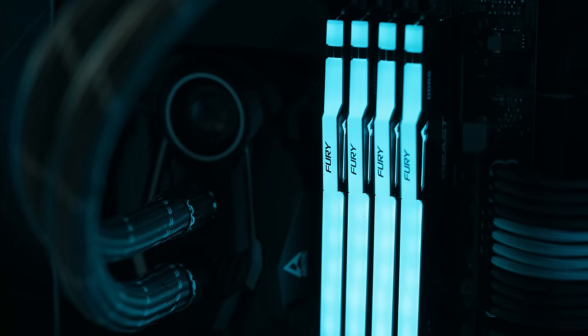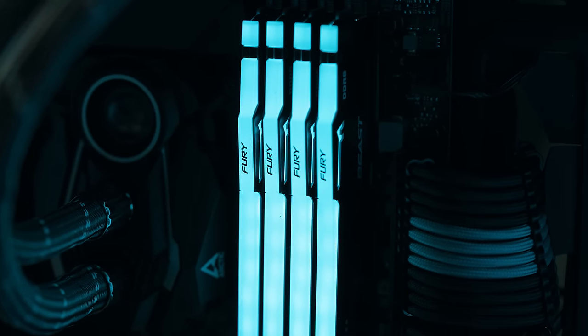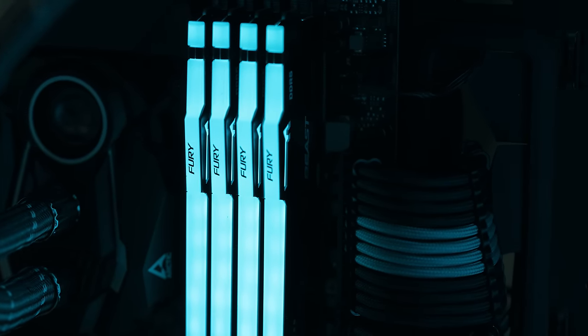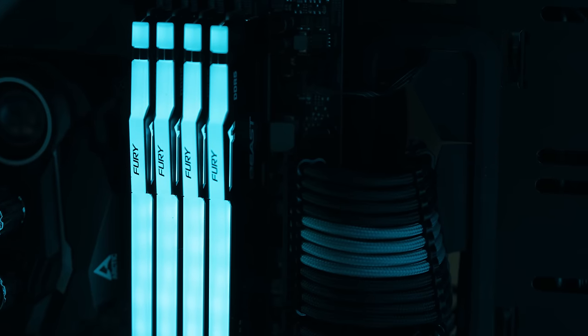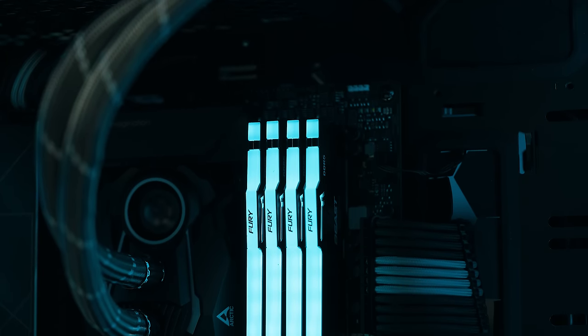But that's per channel, okay? So that means two sticks. If you run four sticks, because a lot of the motherboards support four sticks, what Intel doesn't tell you is that when you're running four sticks of XMP, you are actually going to be capped at 4,000 megatransfers per second with the memory controller. That doesn't mean that you can't run them faster, but the official stable spec from the memory controller is 4,000 megatransfers per second.